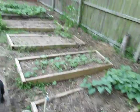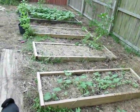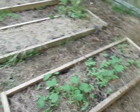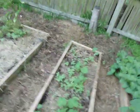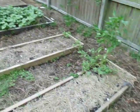The kids' beds are in the intermediate stages of getting replanted. We decided in Riley's we planted a bunch of flowers and stuff for the bees. I'm going to try to do Jeremy's and Jacob's when they get back around.